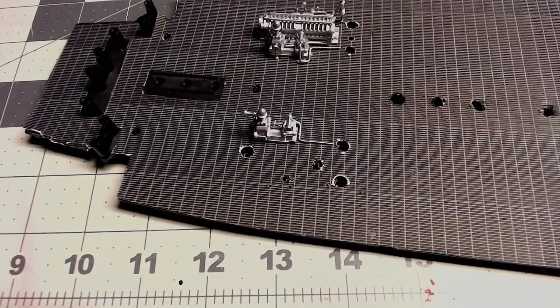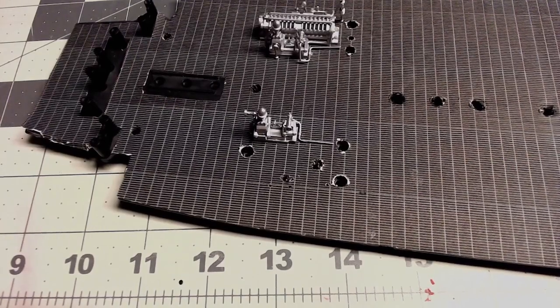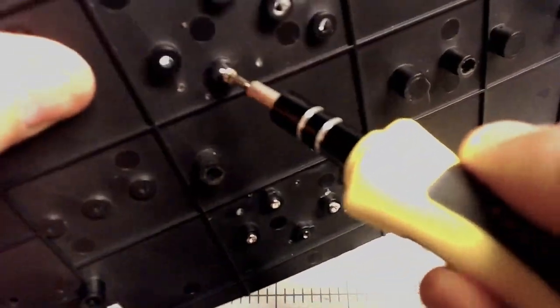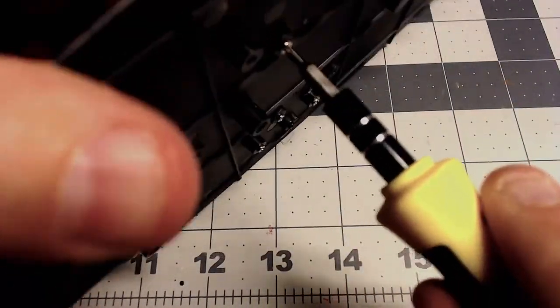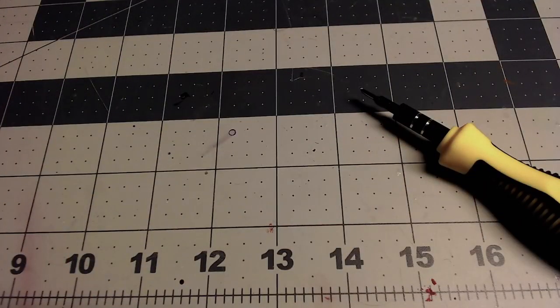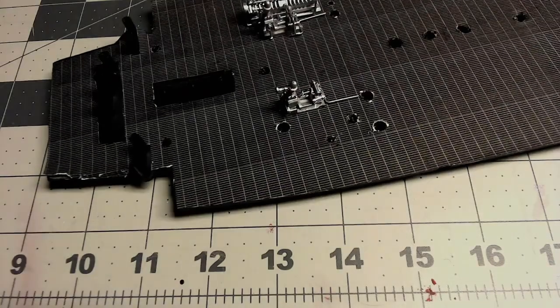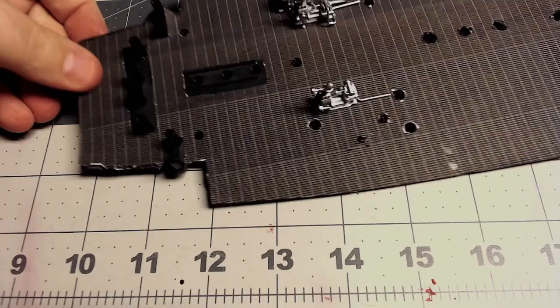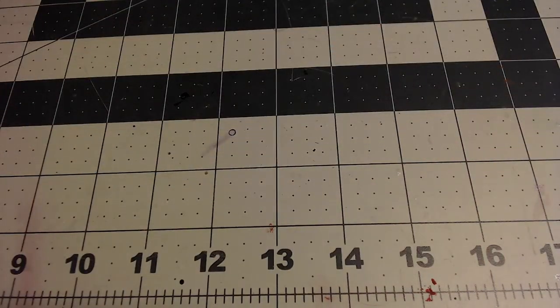So there we go. That is a tricky little bugger to get in there. And then we're going to secure it from the bottom with an EP screw. So now we got that in place. So we're going to put this aside because now we got to build another thrust block.